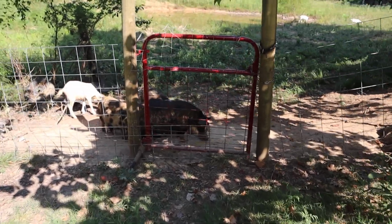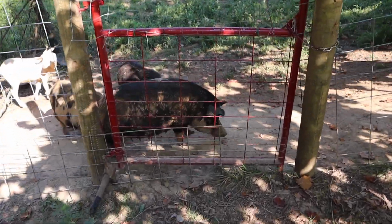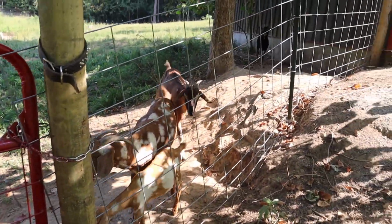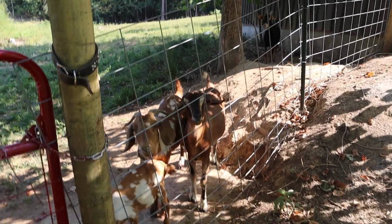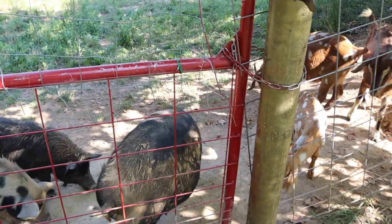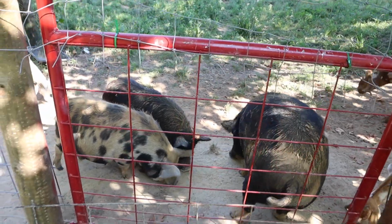Coming around by the shop, the pigs were just fed, and so they are just eating. And whenever they're fed, the goats kind of like to come down here and see if they can pick up any of this grain. Normally the pigs do not allow it though.